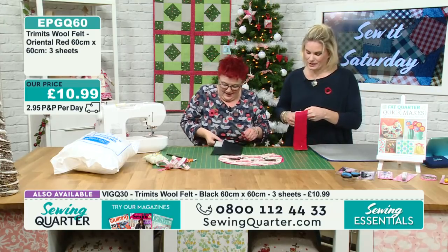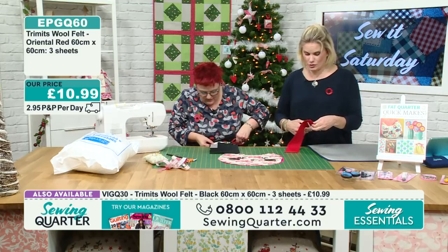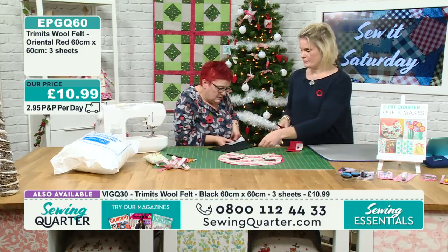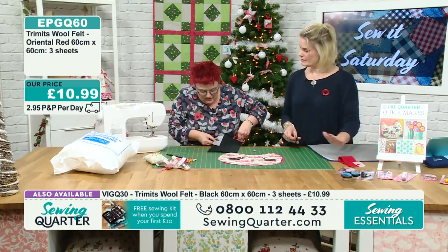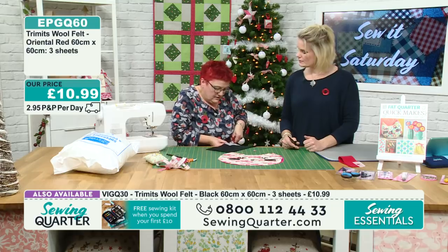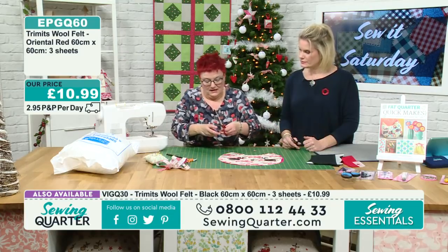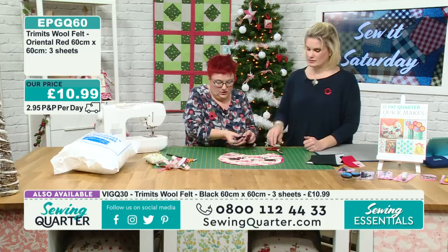So that's a lovely idea, having a pressing sheet, I just haven't quite got around to buying one yet. Cut round it. And this is where you cut it. There you go. That's lovely. So we are just cutting it round, to get rid of that bulk and make it easier to manoeuvre.